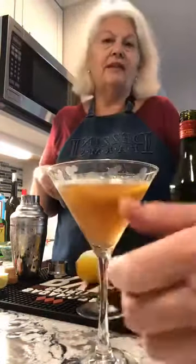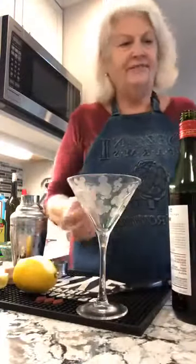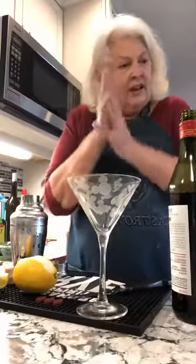One thumb up. That's good. Two thumbs up. Yay! Success.